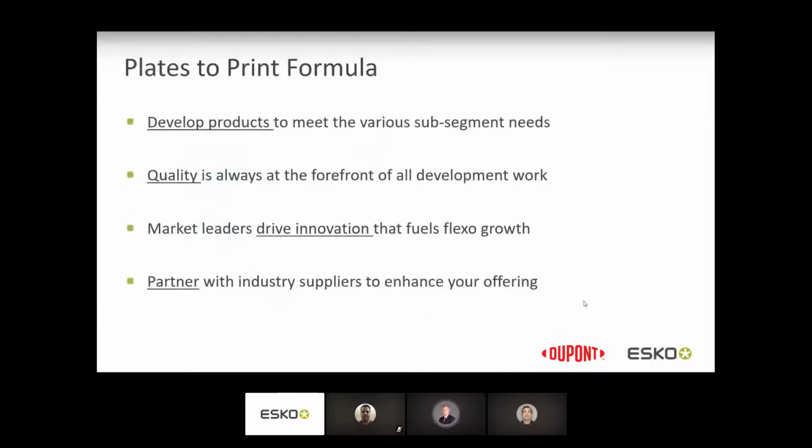So if we go to the next slide, as we look at a plate to print formula, as with any business, it's important to first understand the market you're selling into and then develop products to meet those market needs. It goes without saying that you need to deliver a high quality product regardless of where you are in the value chain. Market leaders such as DuPont bring innovation that helps drive growth for the corrugated industry. And I would also encourage you to partner with industry leaders such as DuPont and Esko and others to take advantage of the knowledge and products that will help continue to drive your business and grow it in these tough market conditions.